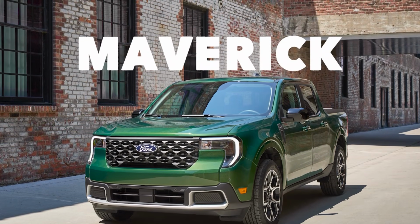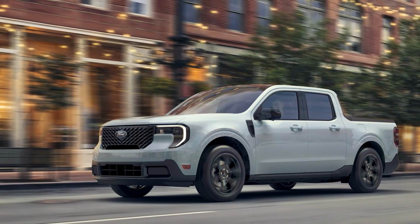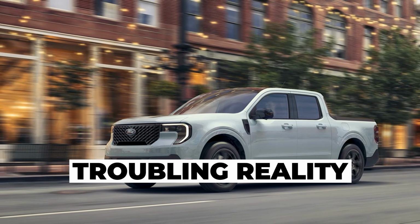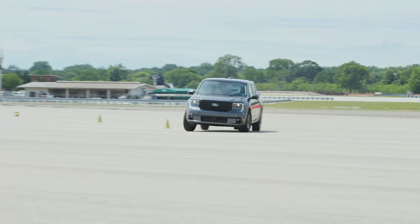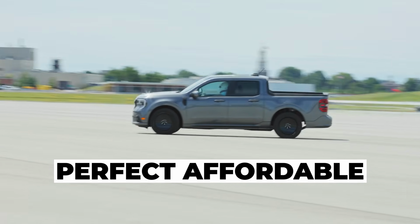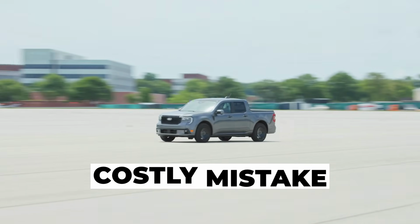Ford Maverick has become one of America's most popular compact pickups, but behind the impressive sales numbers lies a troubling reality that many owners are discovering too late. If you're considering buying a Maverick because you believe it's the perfect affordable truck solution, you need to understand the hidden drawbacks that could turn your dream purchase into a costly mistake.